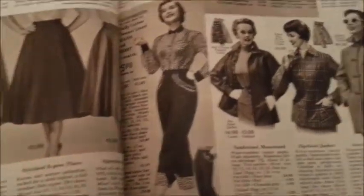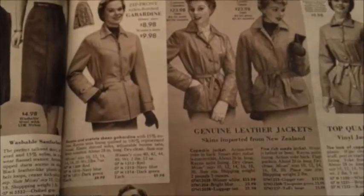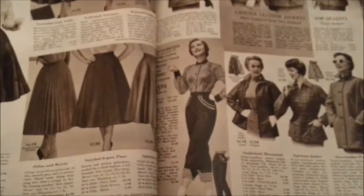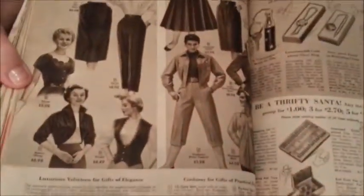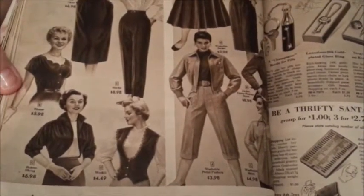The nice jackets, leather jackets, plaid jackets. This was one happening chick right here. Look at that outfit. Ooh, the cat's meow. Some very nice trousers, pants.